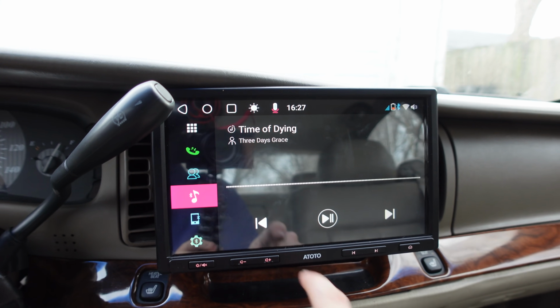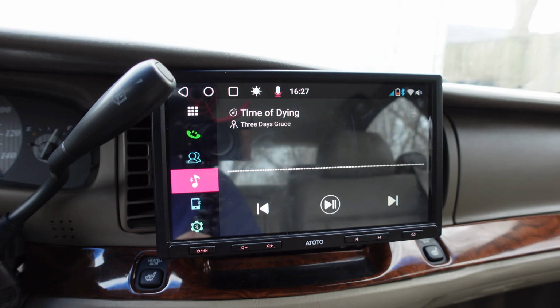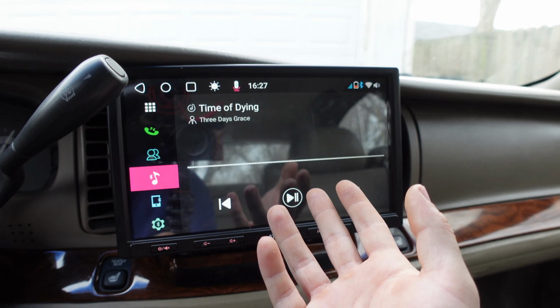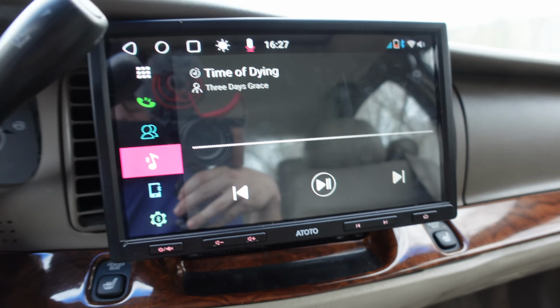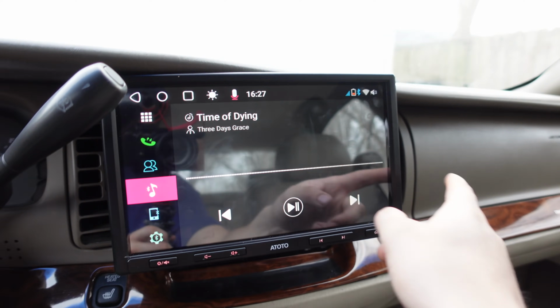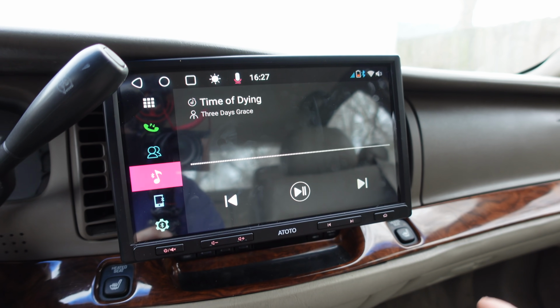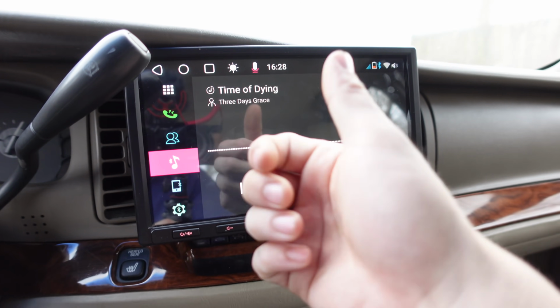My only complaint here is that it has like a spectrum analyzer thing that's super low frame rate and kind of distracting, and there's no way to turn that off or change it or anything like that. I like how it just changed song for no reason. That's interesting. Guess we're listening to Three Days Grace now. But I wish I could turn off that visualizer. If I could do that, this would be a 10 out of 10 Bluetooth experience here, but it's like an 8 out of 10 instead. Yeah, we'll go with that.